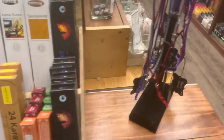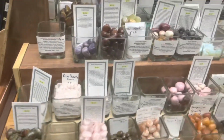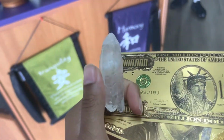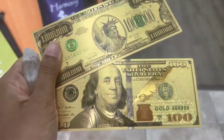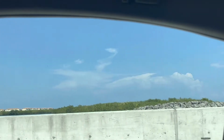And I also found two different bills. One is a $100 golden bill that's basically for some short-term wealth for me, and then I found a $1 million bill that is for the long-term financial freedom goals that I have as well. So I figured that having these three would be a great asset to my journey collection.